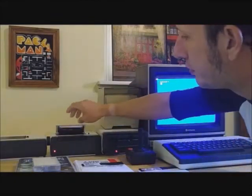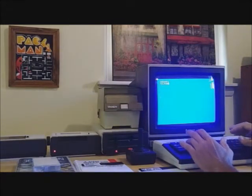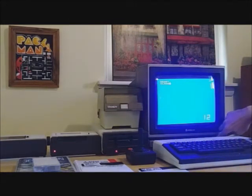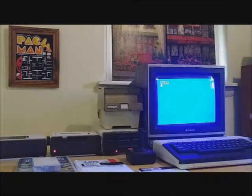We'll put it into the cassette player here. And now in order to load from the cassette drive, because they're all piggybacked off of one another, you would type in cload. You have to have the volume up pretty high in order to hear the prompt. And then you would hit enter, and then hit play on the cassette player and hit return again on the keyboard.